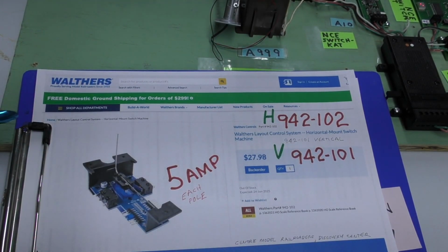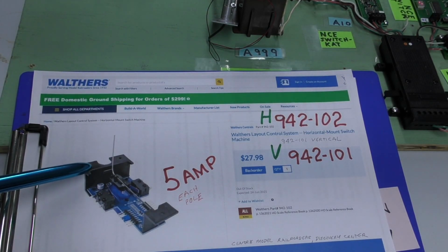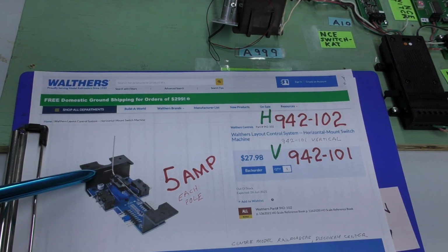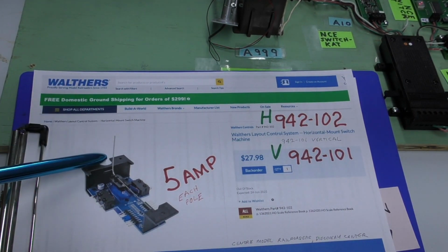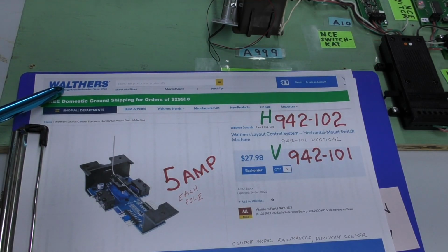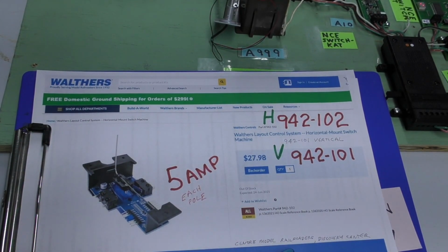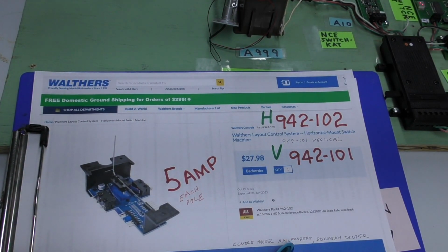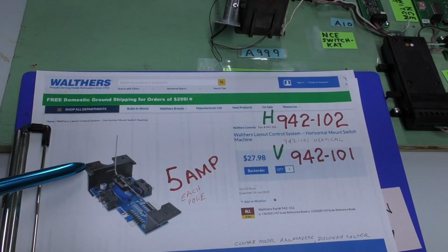Here's possibly a fifth option for these DCC controlled relays that you could use for controlling an analog train. Walthers makes these DCC switch machines. I have no experience with them. I just know they exist. The Center Model Railroaders group, which has a layout in the Discovery Center in State College, Pennsylvania, is using these, and they made me aware of them.